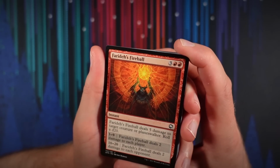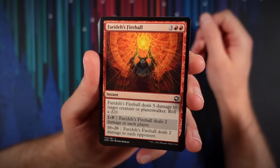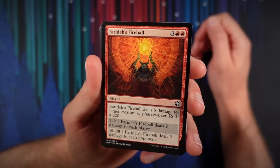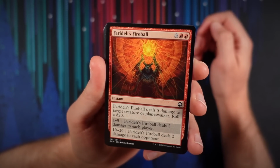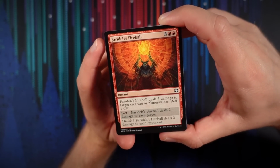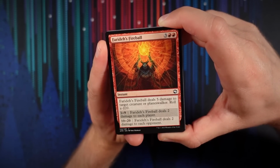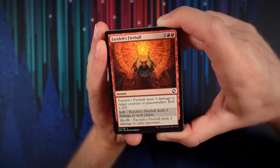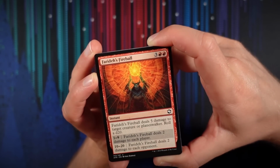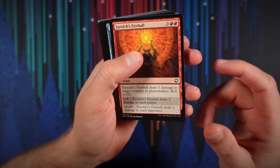Let's take a look here. We've got Faraday's Fireball. A 5-mana instant. Faraday's Fireball deals 5 damage to target creature or planeswalker. Roll a d20. On a 1 to 9, it deals 2 damage to each player. And on a 10 to 20, it deals 2 damage to each opponent. So basically, there's a 50-50 chance that you will damage yourself a little bit with this one as well. Classic Fireball.